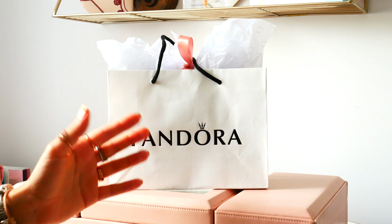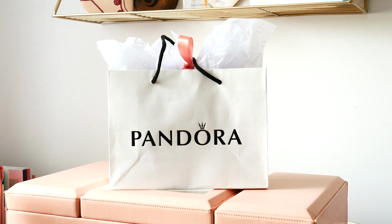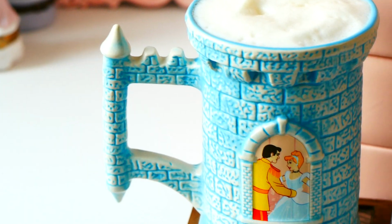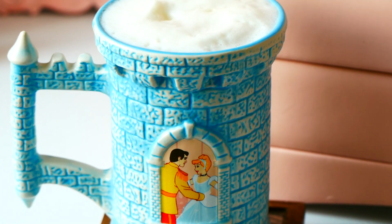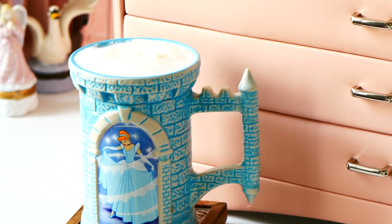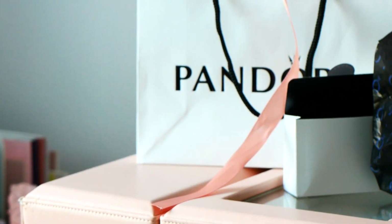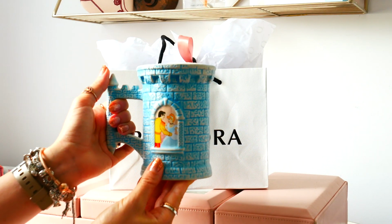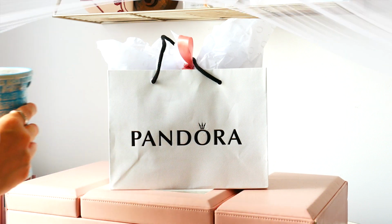But anyway, you guys, without further ado, make sure to grab a delicious cup of tea. I'm enjoying some pumpkin chai from DAVIDsTEA. I'm all about the autumn fall vibes right now, you guys, and this is like a staple tea for me. So if you haven't tried it, it is amazing and I highly recommend it. So cheers, you guys, and let's get started with the Pandora unboxing.